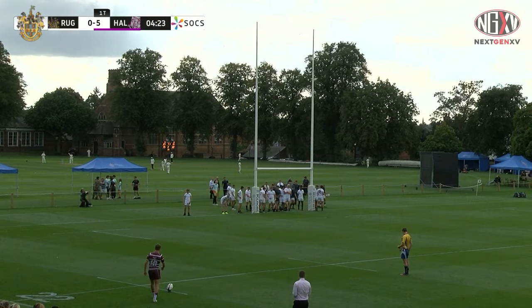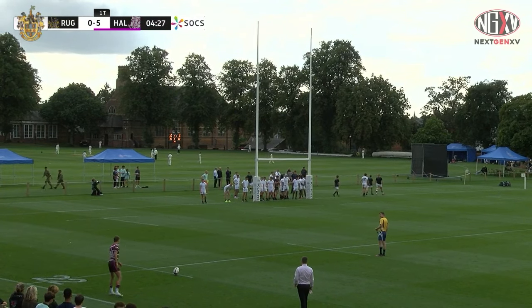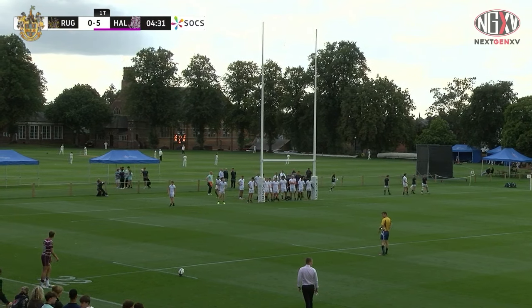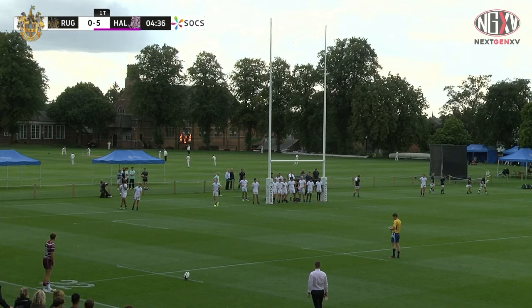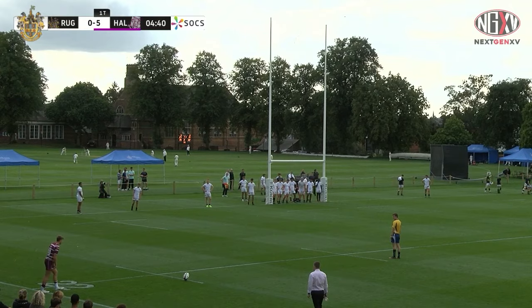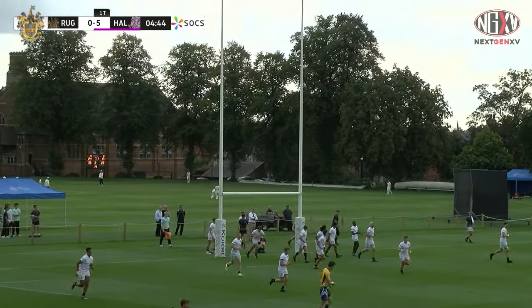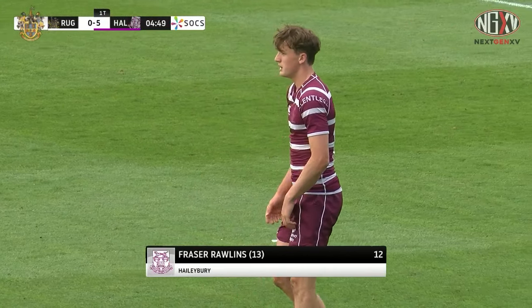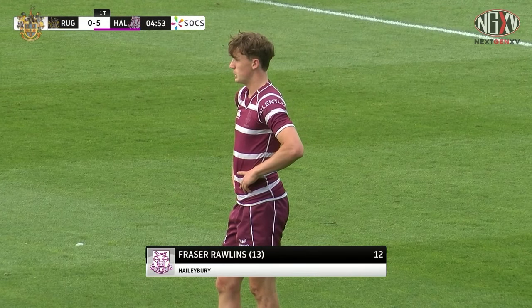Finn Newton, as I mentioned, of England under 18 and Saracens will be the man to line up the conversion here. Just pushes that one to the right hand side. But it's a fine start from Haileybury. One attack, one try. Shoulder went in and went straight over the hooker. And they lead 5 points to nil.